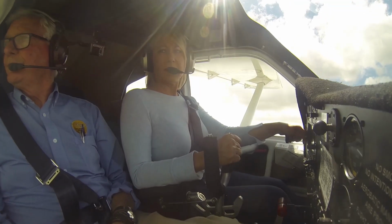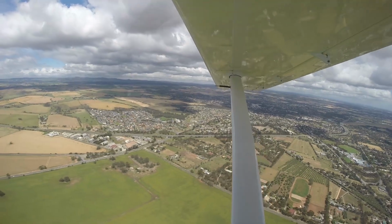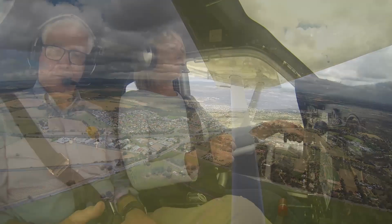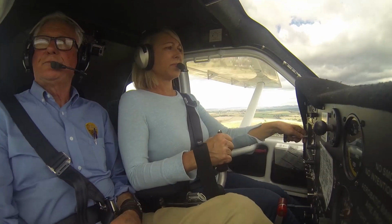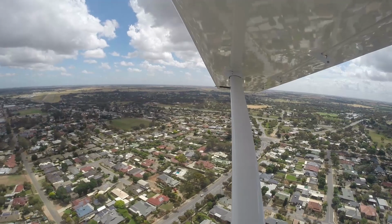Okay, now I'm very high. Need to turn my base. This time we're going to come in at 70 knots rather than about 63, because we've got this severe wind.